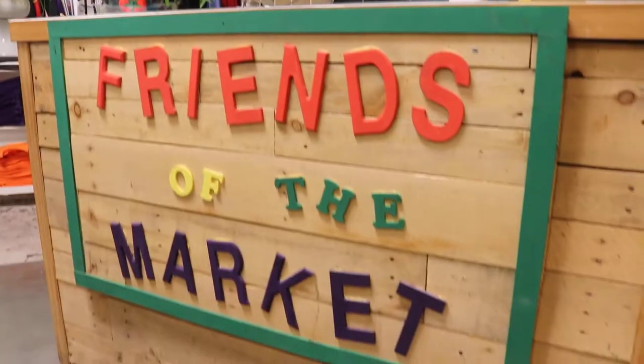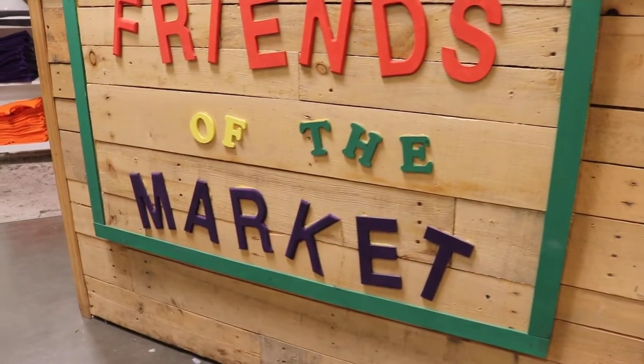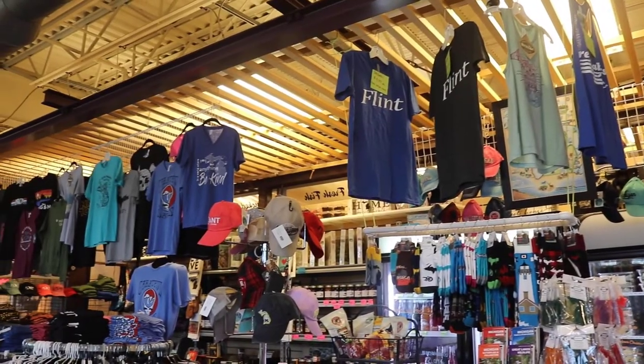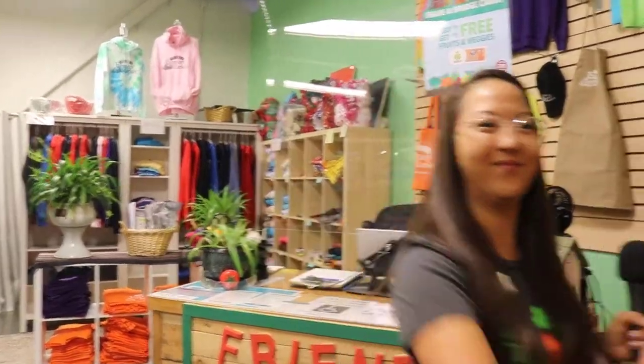Today, we are going to take a tour of the Flint Farmers Market to highlight the produce vendors. Right now, we are standing at the Friends of the Market stand. Here, you can enroll in Double Up Food Bucks, grab a market map, and purchase farmers market merchandise. Let's get started.